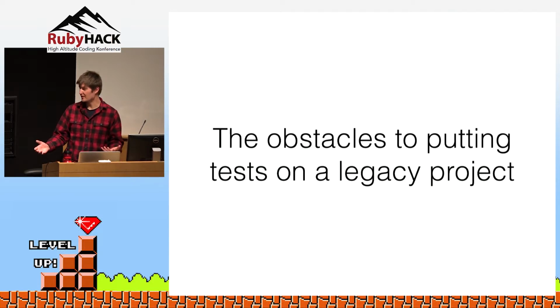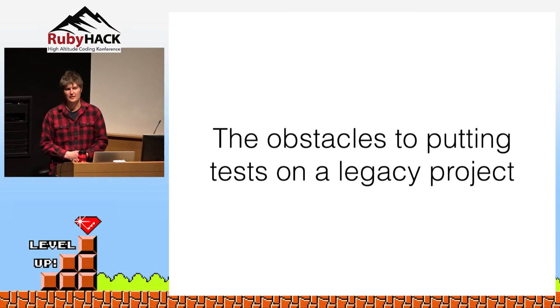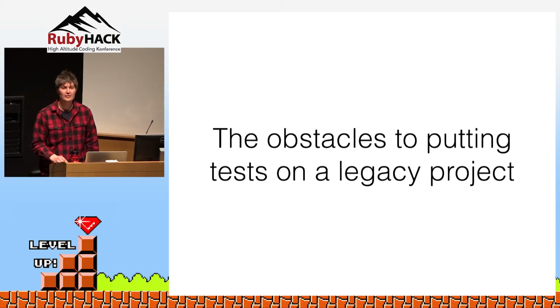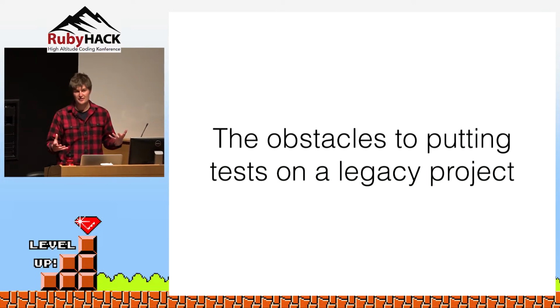You might not be testing the right things. There might not be any value to writing certain kinds of tests. You might not understand what the class is supposed to do. That's a big one. Well, the boundaries of what you're testing may be poorly defined, so it's hard to encapsulate the tests around what you're needing to test.